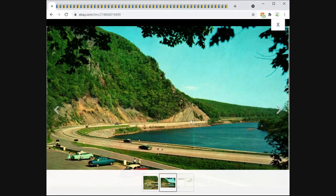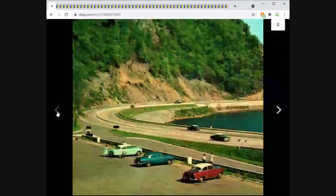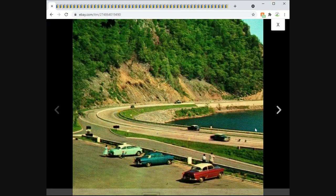Now this one, you can probably guess what sold this. I, of course, did a zoom in on these awesome cars here sitting at the parking lot. Looks like the people are just watching the cars on the highway.